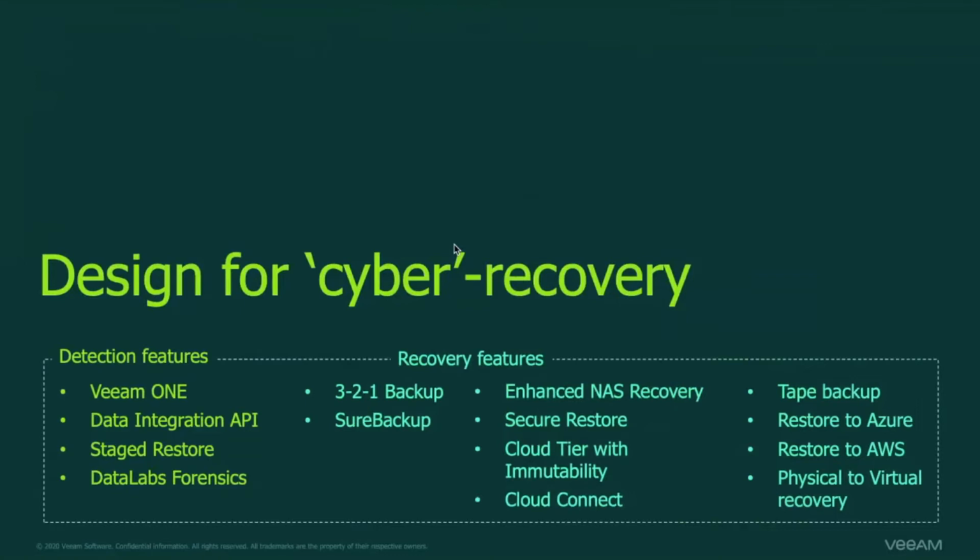Right? The 3-2-1 backup rule, we talked about that. SureBackup, meaning the ability to spin up a virtual machine into an isolated Data Labs environment and then verify that it's recoverable, before you ever have to get to the point of recovering something. So SureBackup is a tool that we have that I think is really unique, and it's really a powerful tool that everybody should be using.